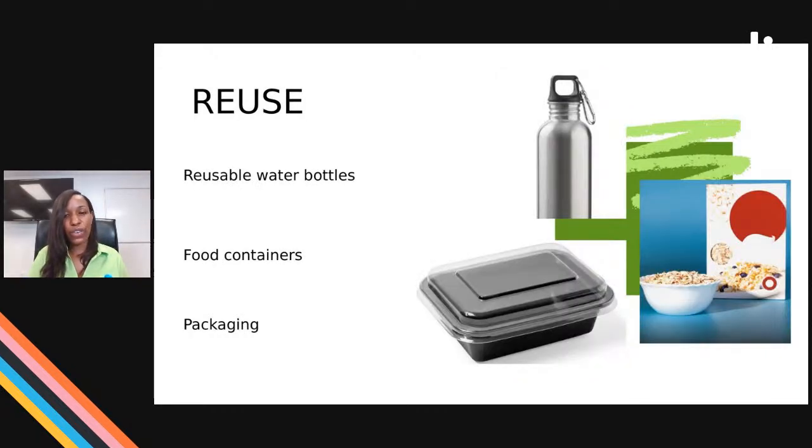And then you can reuse things. Also, like I said, you can reuse a water bottle. When you get food containers from the store, you can reuse those, like the butter container or the cookie container that comes with a plastic lid. You can really reuse all of that.